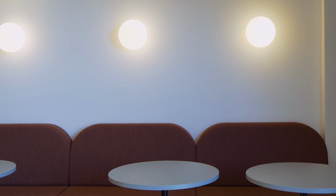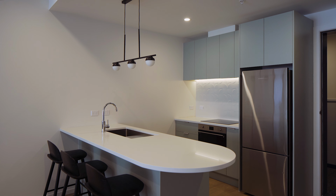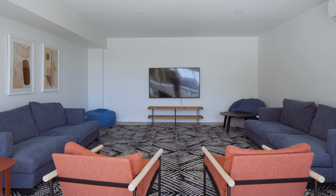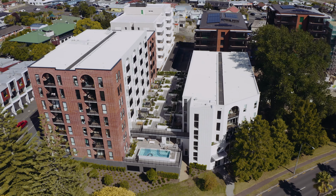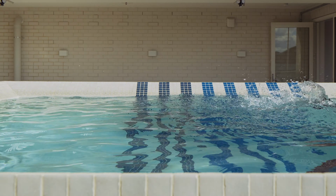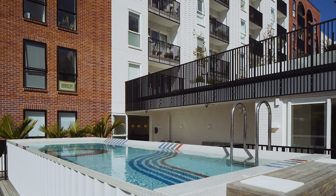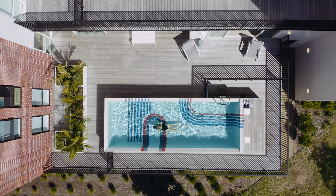We have a residence lounge with a kitchen and work from home space, another residence lounge with a media screening room. The pool area sits between both the buildings. The pool's clad in a scalloped concrete pattern and has this colourful custom mosaic tile laid within the pool.